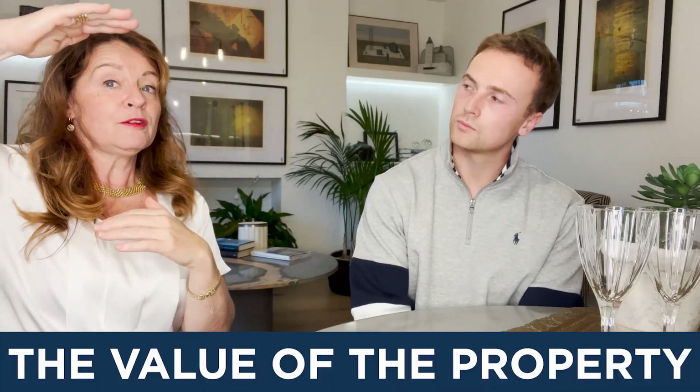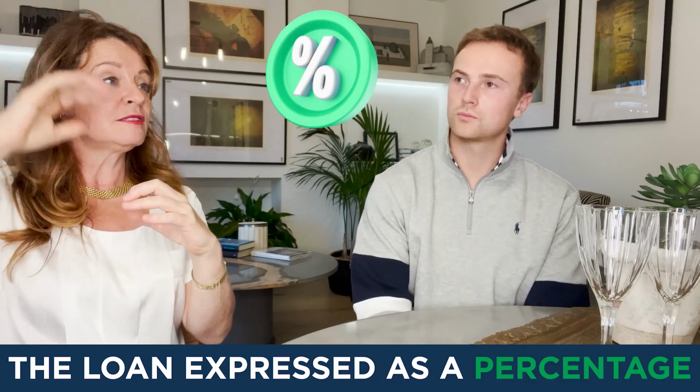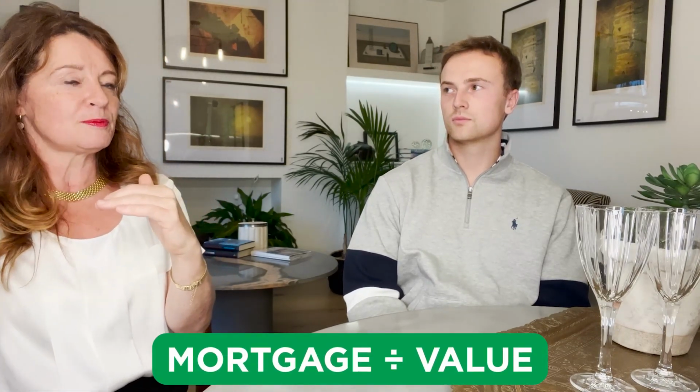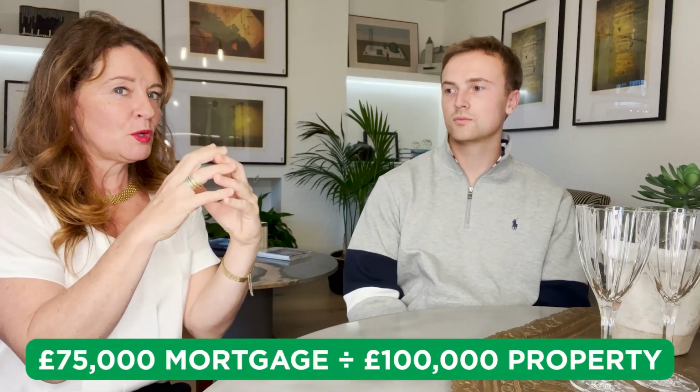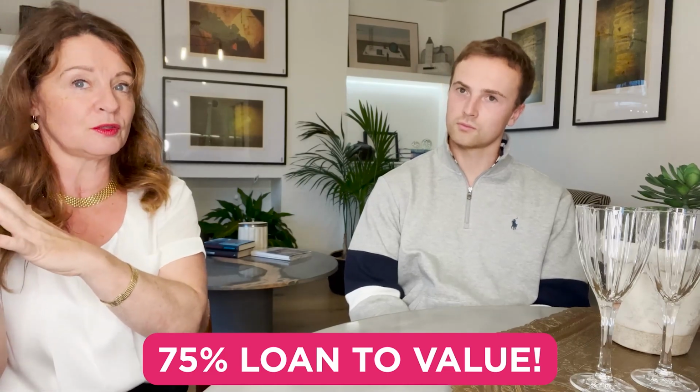No. If we compared apples with apples, so your loan to value being the value of the property, the loan being the mortgage, and the loan expressed as a percentage. So if you had a 100 grand property, 75% mortgage, 75 grand mortgage, it would be the mortgage divided by the value as a percentage. So 75 grand mortgage divided by 100 grand property is 75% loan to value. So if your loan to values were the same, which is going to make you more money at the moment?